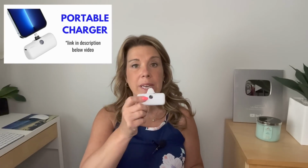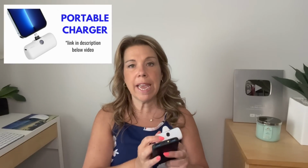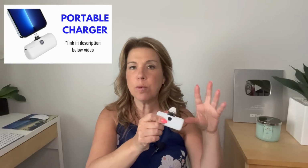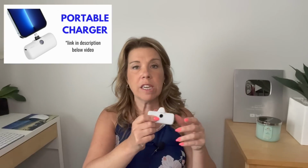Travel phone chargers. Now, I actually travel with two different phone chargers. So I really like this one. I think it's called iWalk, but it's really, really handy because you can plug it right to the bottom of your phone. It only has charge though for one phone, and it isn't super fast, but it really is still very good. If you're on an excursion, this is probably really what you need.